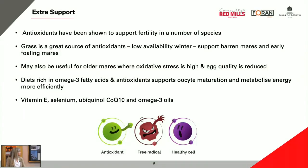But antioxidants can be quite useful as an extra support, because it has been shown to support fertility in a number of different species. So grass, again, if we go back to the natural breeding season, is a great source of antioxidants, but obviously there's a low availability in winter. So if you're looking to support barren mares and early foaling mares, it can be useful.